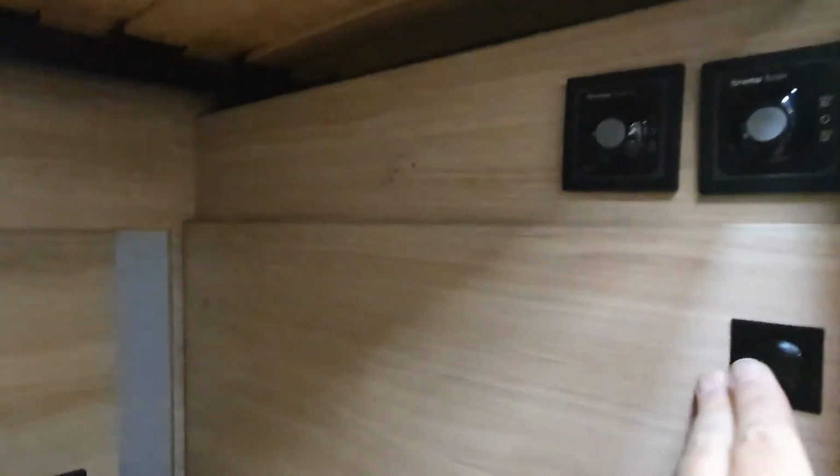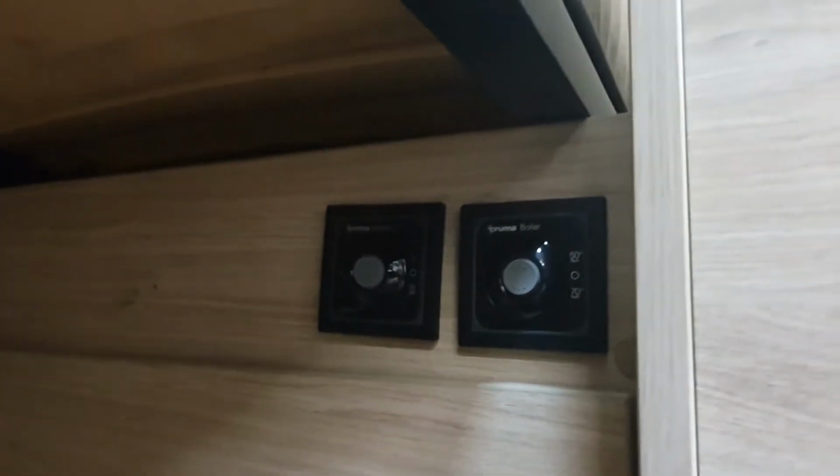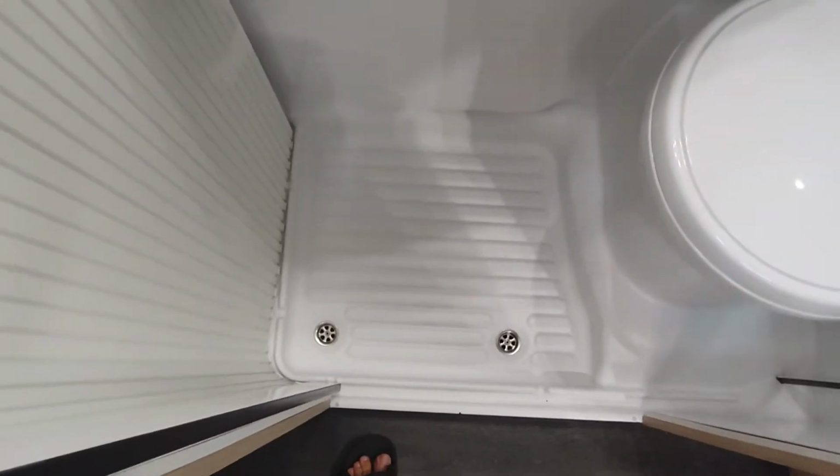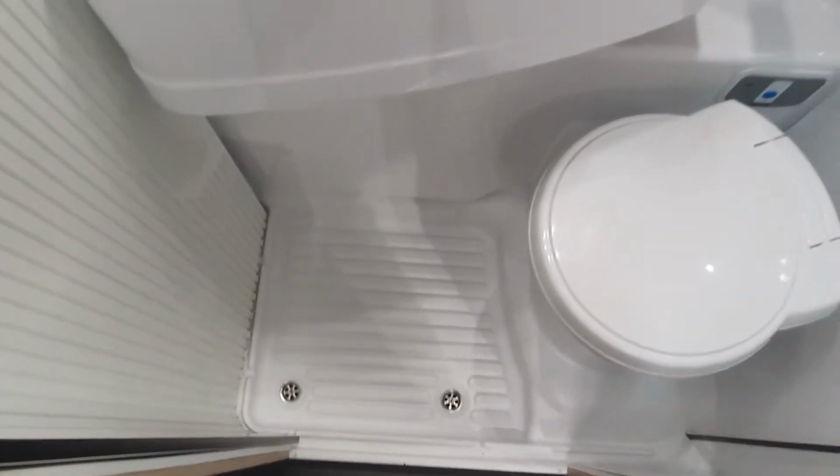Indeed, look at the size of this wardrobe. So well done for that one. We've also got down here the heating. That's great because it's hidden, no one's going to find it, and that will cut your gas bill down. Showers in here, and right, two drainage holes. There's the toilet.